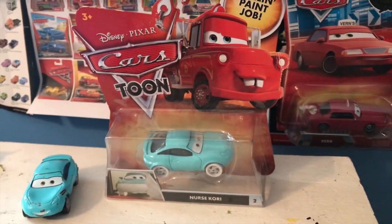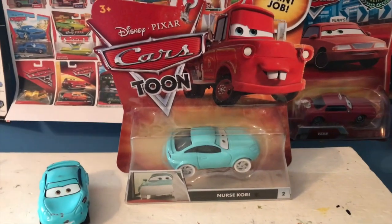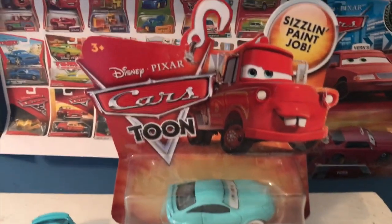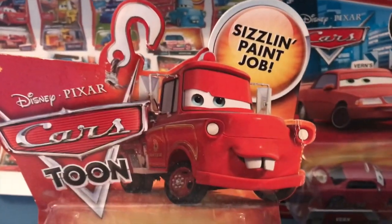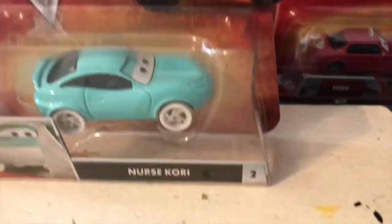Anyway, guys, welcome back to another review. Today we're going to be taking a look at Nurse Kori, of course, the next car from my Christmas haul. Since she is a Rescue Squad Mater item, we've got Rescue Squad Mater up here with the sizzling paint job. We've got Nurse Kori, number 2.